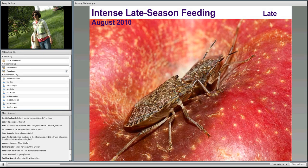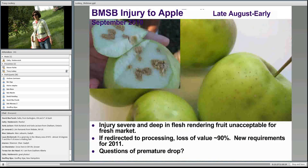And so on apple, what we began to see was really serious injury. This is a Pink Lady apple, just about 6 to 8 weeks before harvest. You see the injury is quite deep in the fruit's flesh. And so obviously this is unacceptable for fresh market. And again, if it's redirected to processing, the loss of value can be up to 90%.